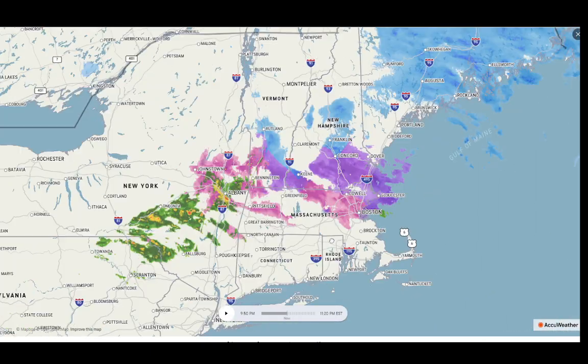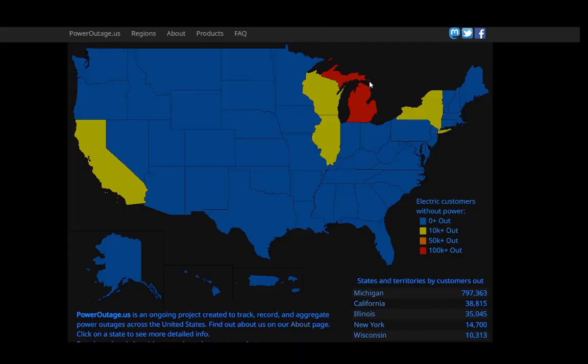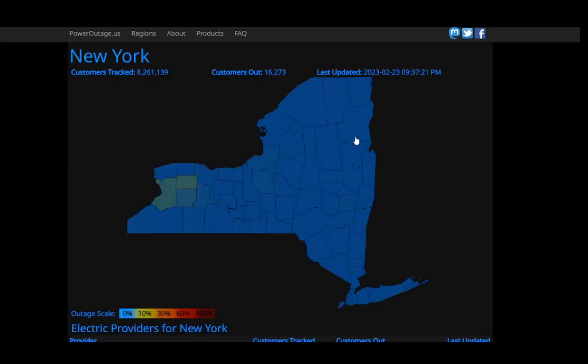And then you can see a little bit of icing here in Massachusetts. And that icing has caused a lot of power outages, actually, upstate. Even upstate in New York, we have 14,000 customers out. Mostly this is Erie County. So this is all due to the ice that has occurred.